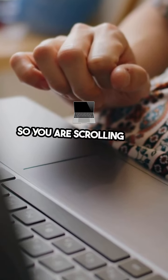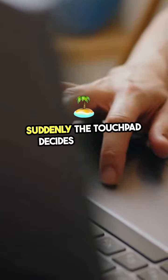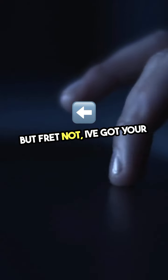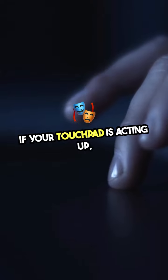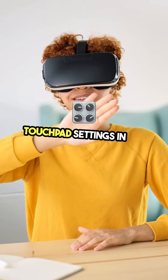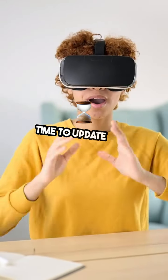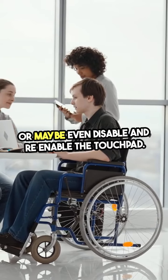So, you are scrolling away on your laptop, and suddenly, the touchpad decides to go on a vacation. Frustrating, right? But fret not, I've got your back. Here's the deal: if your touchpad is acting up, try restarting your laptop first. If that doesn't work, check your touchpad settings in the control panel. Still no luck? Time to update your drivers or maybe even disable and re-enable the touchpad.